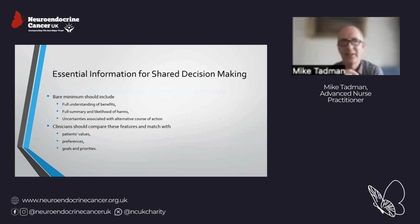As I say, without the huge trials that you have, say, in breast cancer, it's very hard to provide that sort of detailed information in a clinic in neuroendocrine cancer. But people can still look at studies and statistics and try and support patients to understand what each type of treatment may add in. So essentially, if you're going to have shared decision-making, the bare minimum is you must have a full understanding of the benefits. People must be able to explain what this treatment is going to add, what the potential of this treatment is, and how it may help in terms of symptom management, in terms of improving survival, etc.